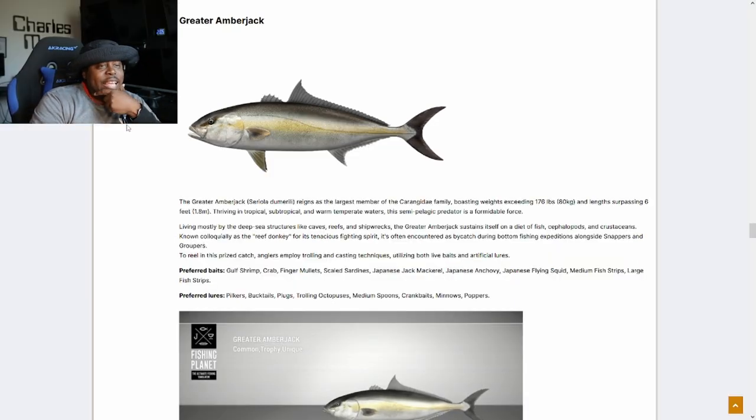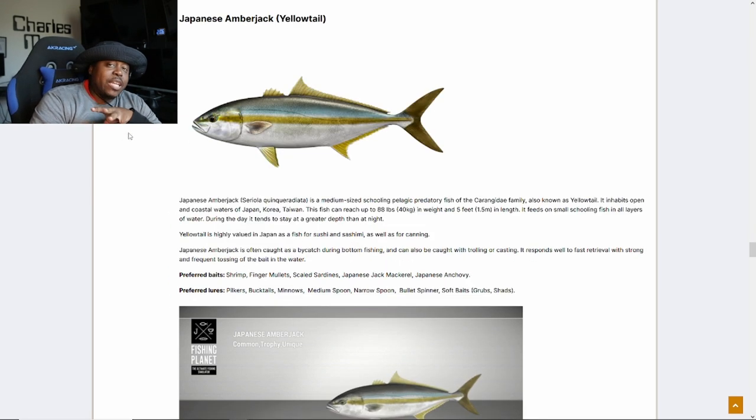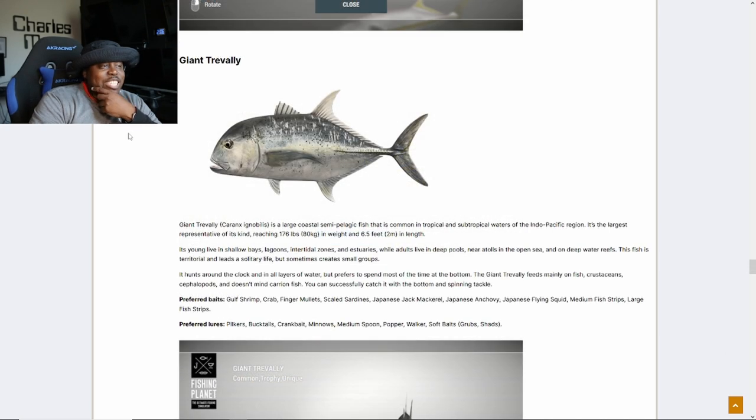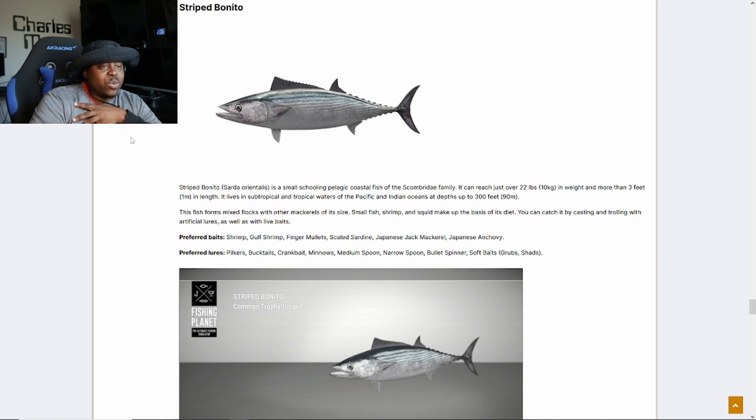All right, next we got that great amberjack, 176 pounds. The Japanese amberjack yellowtail at 88 pounds. The giant trevally at 176. This reminds me of some of the fish we catch in another game that I like to play. Dave the Diver, check that out if you haven't. The narrowbarred Spanish mackerel at 154 pounds. The striped bonito at 22 pounds.